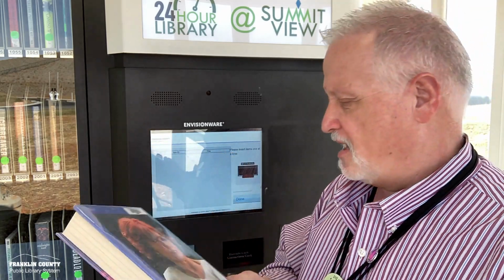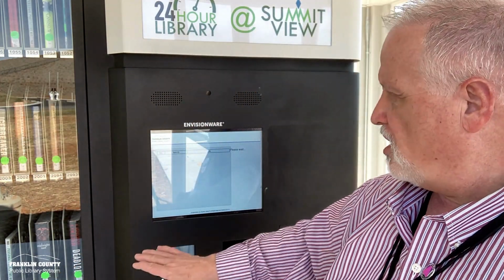The slot that we showed you a few moments ago is already open at this point. I'm going to insert this book with the barcode of the item facing up. So I've got the leading edge of my barcode facing up. I'm going to slide it into the open slot, just kind of slide it gently, and that slot is mechanized and will take the item and pull it on through.